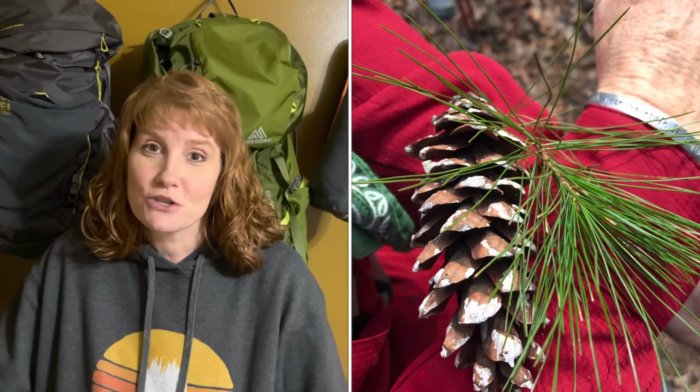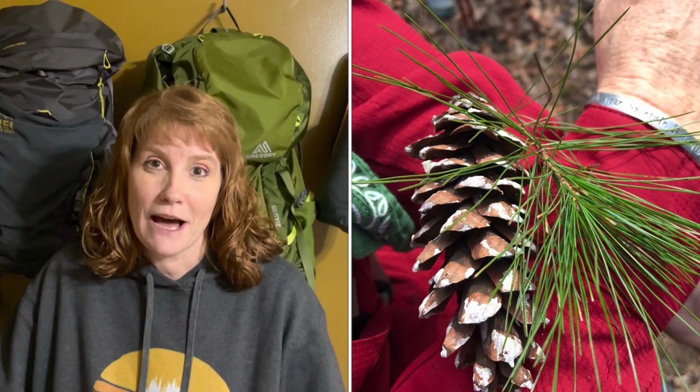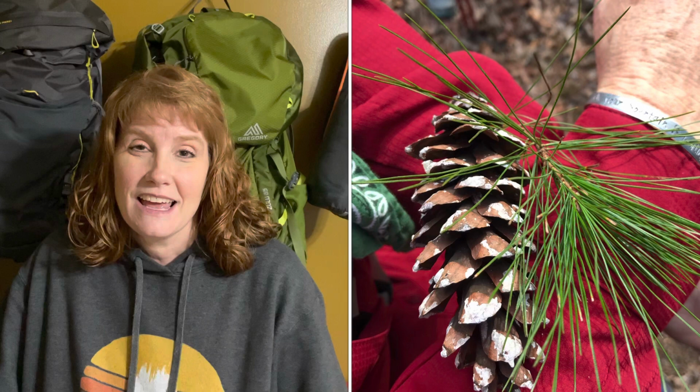And Amber had this red shirt on that day, and she picked up a pine cone and one of the pine boughs, and we took a picture, and I just always look at that picture now and remember how much it smelled like Christmas. We again stopped for lunch and had our Subway, and then we continued on the trail.